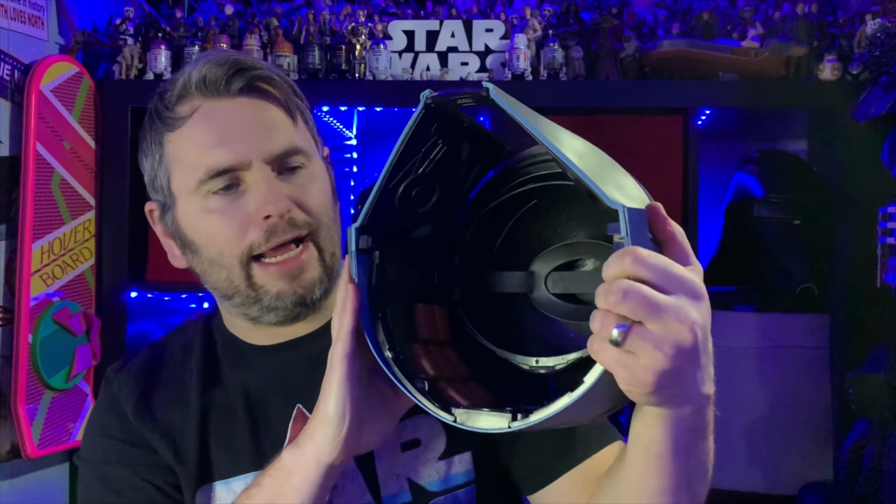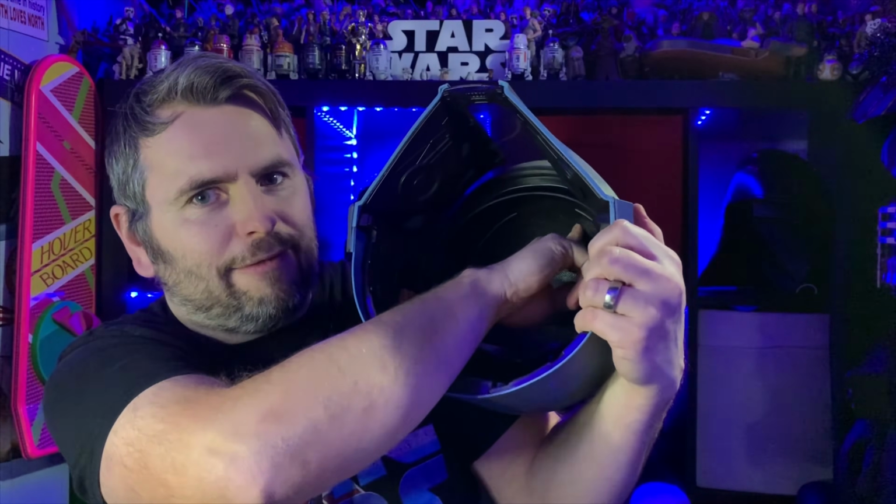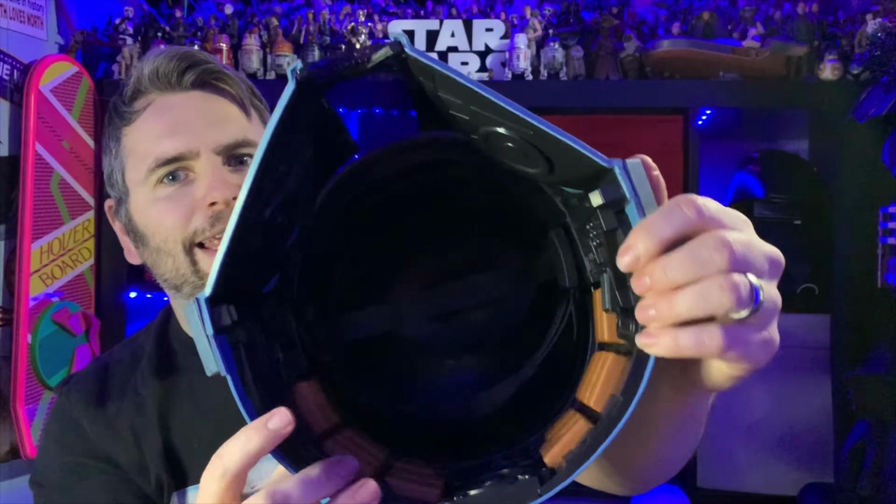You can see inside as well. It does have that dent from the Boba Fett helmet, so, you know, Hasbro doing Hasbro.